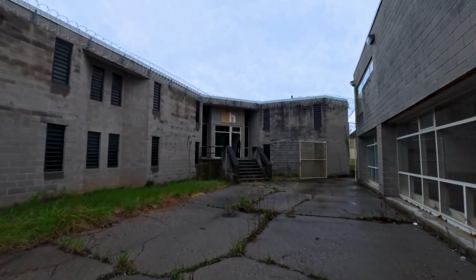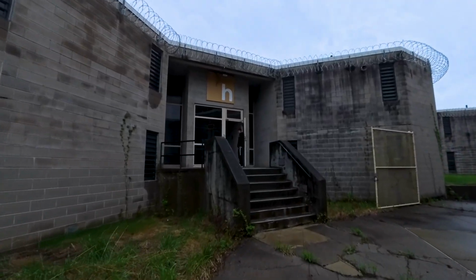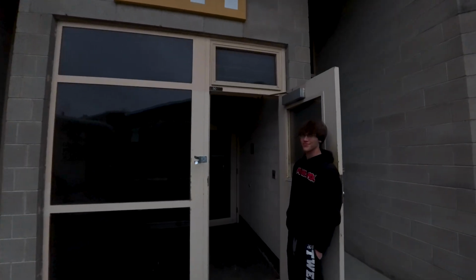Alright, I'm pretty sure, yeah, we can just walk in this cell block. Is there anything in there? Yes? H is good? Yes. Cells are what we want. I love prison cells. Me too. Thank you. Of course. So classy.